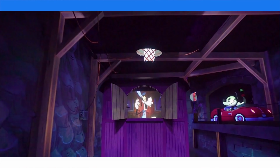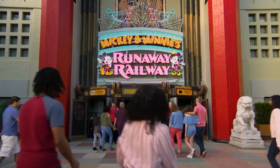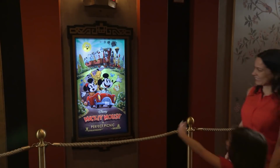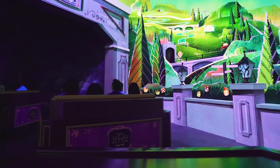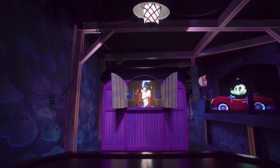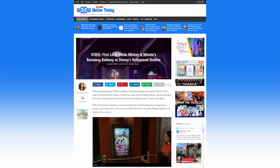With cast previews underway, new sneak previews from inside the attraction are beginning to surface, and now we have a first look at Mickey and Minnie's Runaway Railway, thanks to our friends at Mouse Steps. In the queue, the newly restored interior of the Chinese Theater is lined with Mickey Mouse Shorts posters, and upon boarding, the train cars hold 2 rows of 3 to 4 passengers each. Throughout the landscape scene in the background, you see moving characters and cars enhancing the 2.5D effect. Check out the full Mickey and Minnie's Runaway Railway preview video on WDWNT.com.